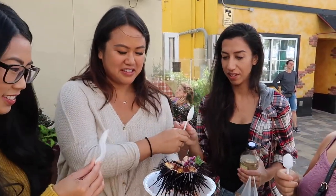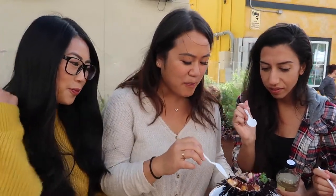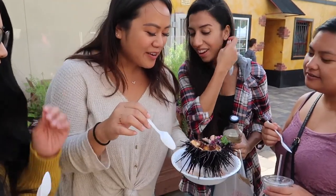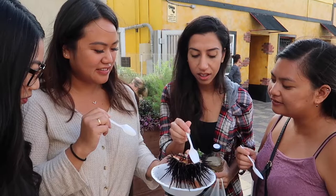Dive on in. Okay, so this is the ball sack. This is the gonad, okay? And this is what we're gonna be eating with our ceviche. Alright, so you guys wanna take the first bite?